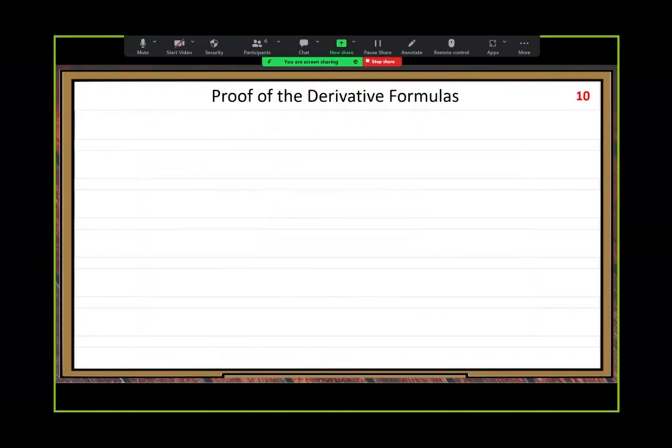Proof of the derivative form: just a simple calculation, not too long, not too hard. We treat it as a practice. Let's practice. So these two formulas.